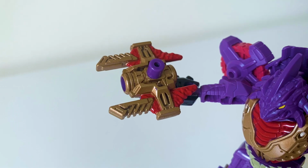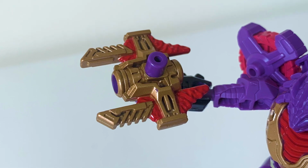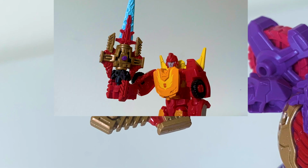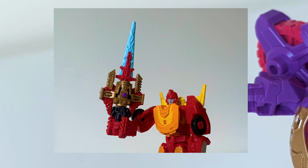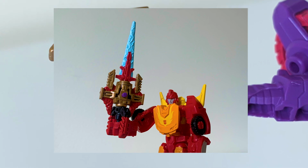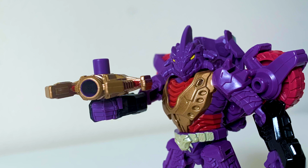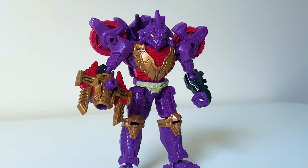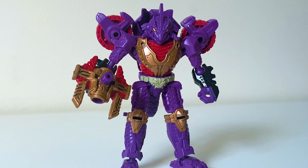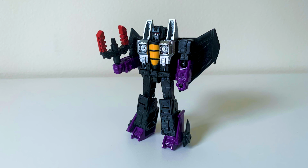Oh, speaking of which, this weapon really is the only thing about the robot mode I'm not loving. I really don't know what it's supposed to be. Apparently this is meant to combine with Legacy Skywarp and Hot Rod's weapons to form this sword with a massive hilt, which sounds interesting. But as a single piece, it sort of doesn't look like anything. At least it has a hole on both sides, so it can conceivably be a blaster. I mean, it's fine. It's not hurting the toy by any means. You just have to use your imagination a bit. Plus, this looks more like a weapon than Skywarp's tuning fork.